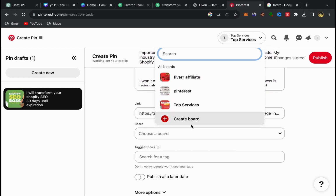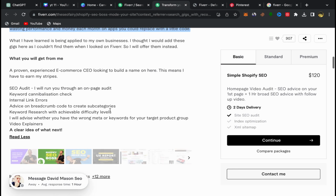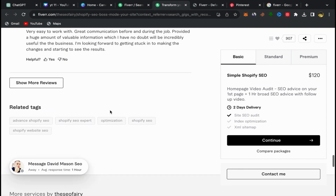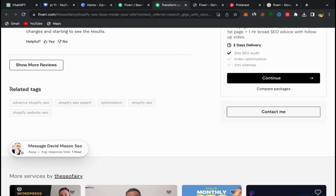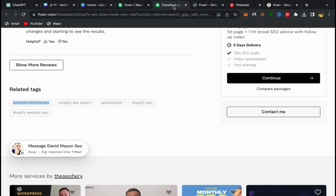If you are new, click on create a board and just give it a name, and you can create as many as you want. I already created those 3. I'm gonna choose this one. Scroll down, you need to put here tags. Go back to this seller page, scroll down, and you just need to keep scrolling down. You should see over here related tags. Copy those tags like this. Go to Pinterest, put those tags here. It's really easy and simple, okay?